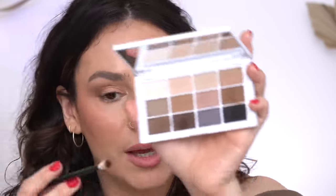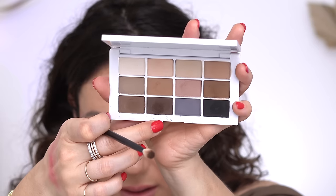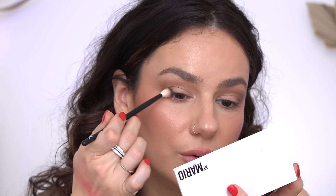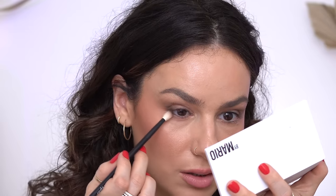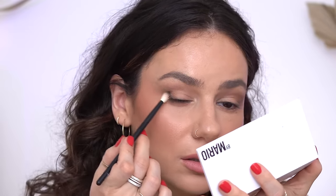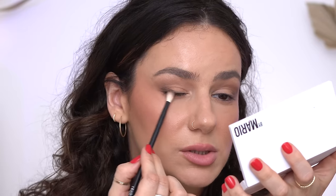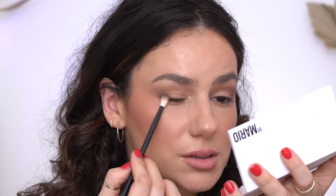I'm taking an even smaller brush. This is a Rephr number 14. I'm gonna go, ooh, that definitely has a lot of kickback right there. So make sure you tap real well. And I'm gonna build up this outer corner even more. Actually, I'm gonna bring it on the lower lash line as well and bring it out to a V. We're definitely doing a smokier all matte look. I just really like how easy these are to blend. Even though that's a really intense color, it still blends out very nicely.